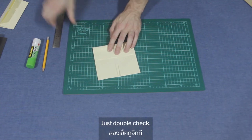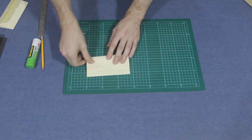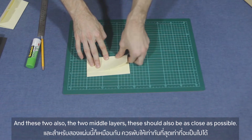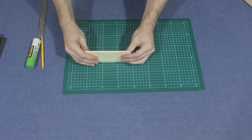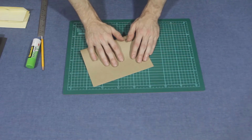Fold that one up. Just double check. Is that 5.5 centimeters? Yes, it is. Fold the top down. And these two also, the two middle layers, these should also be as close as possible. They look about the same size. That's great. And now the big one. I don't need to do anything to this. This is already the right size.